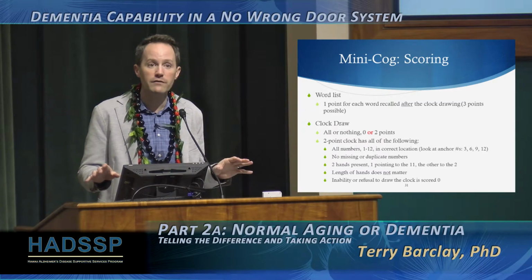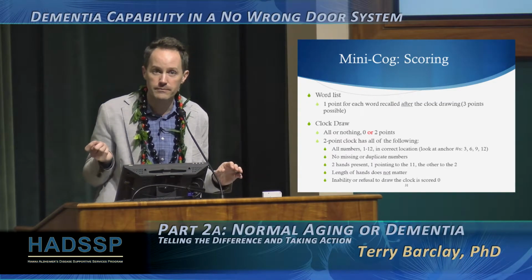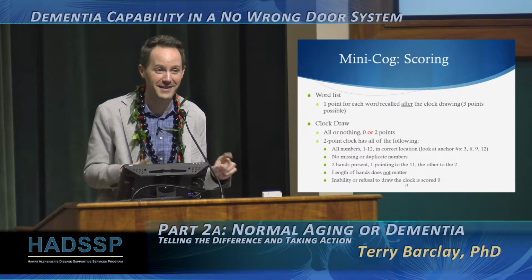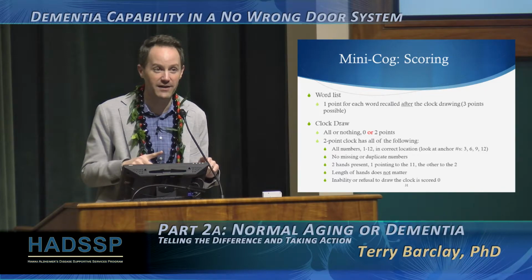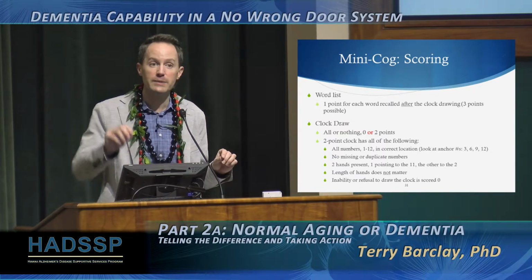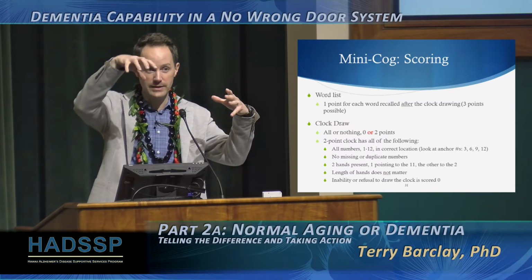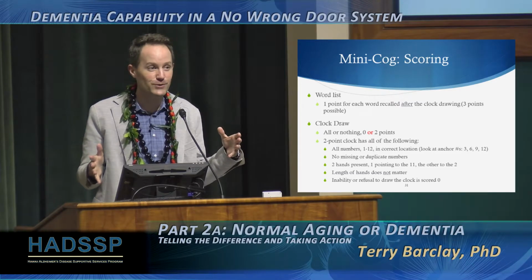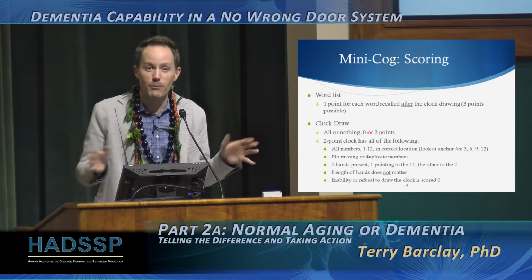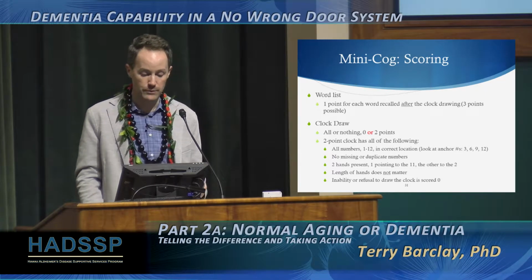Do we care if someone puts the numbers on the outside of the circle? Is it part of the scoring rules? No, we don't care about that. So if it's not listed here as part of the scoring, it doesn't matter. What about someone gets real fancy and makes it an old-fashioned alarm clock with a bell on top? I've had someone do that. They get bonus points for artistic skills, maybe. But we don't care about that. We just stick to the scoring parameters here.